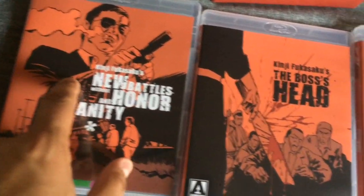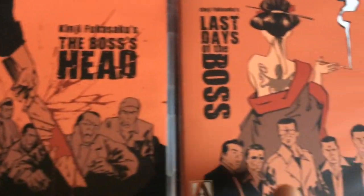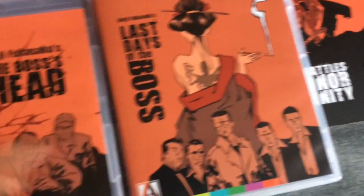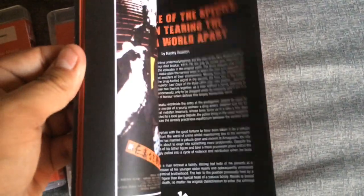Great cover art. I love this one. That's probably my favorite movie, this one. It's really good and violent. Crazy crap in this one. I really liked it. And this one, like The Last Days of the Boss. All good movies. Here's the back of them right here. I'll show you guys the inside. I get this great booklet, too. Some great original artwork of some of the posters they did for the films, other films too, in his career.